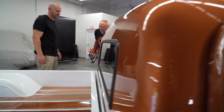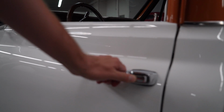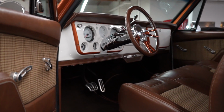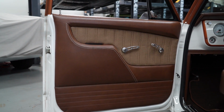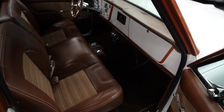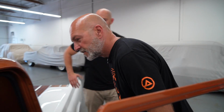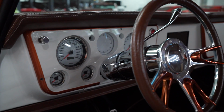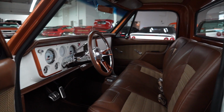I recognize these door handles from something. Those aren't stock. I think so. For a C10? No, I think so. But you know, I like that. I think they are stock. I could be wrong. But even so, it's blending the old and the new stuff. For sure, man. Absolutely. So I dig that. Even onto the steering wheel, keeping the theme alive here. Yep. They didn't miss anything. The steering wheel is amazing.